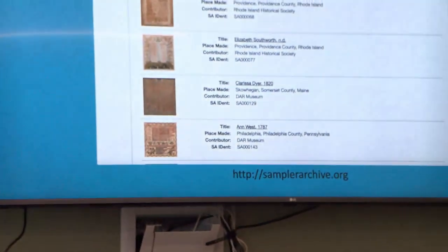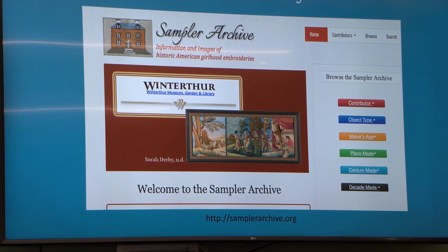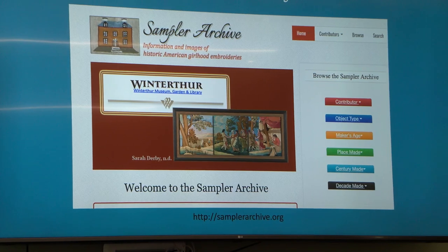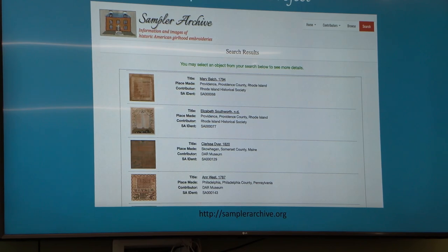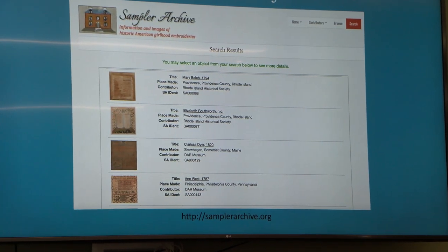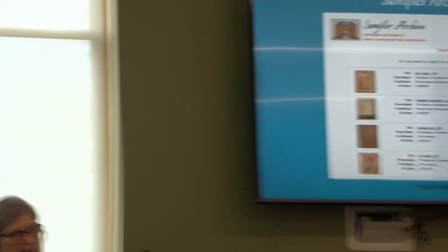So in the sampler archive, you're able to browse the database online. Anybody can do it. And you'll see there's a search up in the top right-hand corner that allows you to put in a variety of details. If you want all samplers made by a girl named Mary, you can put that in and you can get all of them. They come from all of the museums and historical societies who have contributed their samplers, and that's growing every day, as you can imagine.